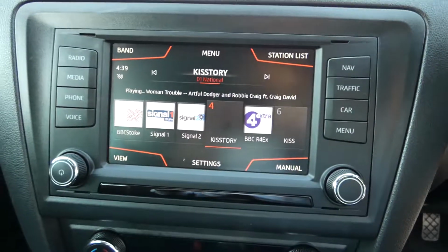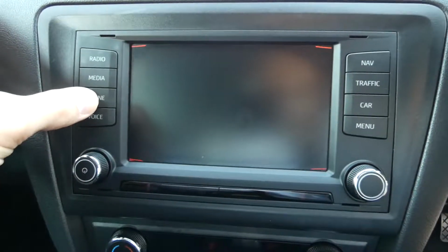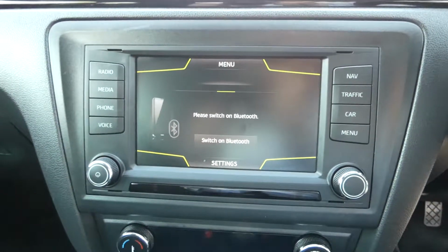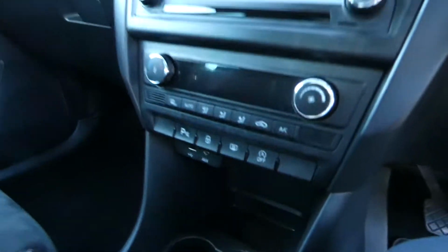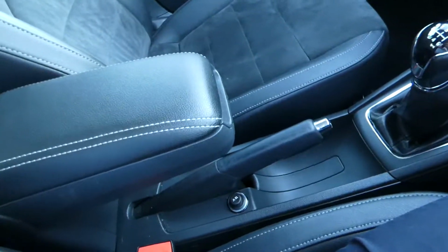Has a large touchscreen media display with DAB radio, Bluetooth streaming, hands-free calls, satellite navigation and traffic updates. There's also digital climate control with USB port and 3.5mm auxiliary, 6-speed gearbox and armrest in the centre with a 12-volt power source.